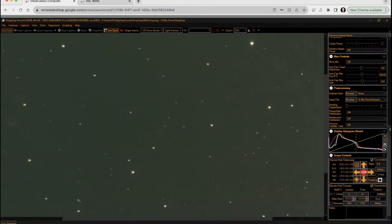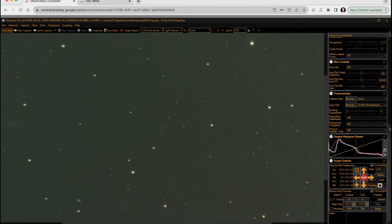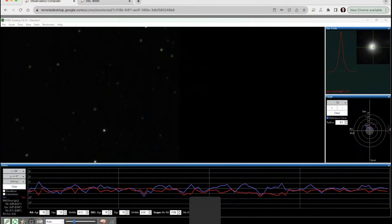Another 45 seconds and we'll be done with this one. I want to see what the color camera does. So we'll go over to that other nebula, that little nebula. Okay, so that's that. Got 14. We'll stop the live stack. Let's stop tracking for a moment. Yeah, we'll go right here.